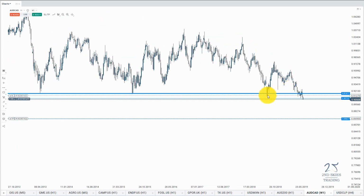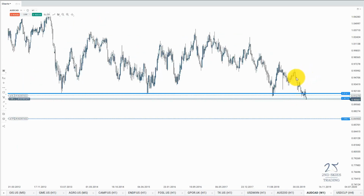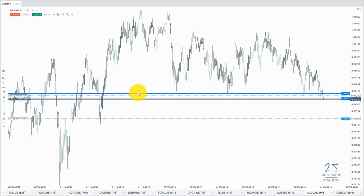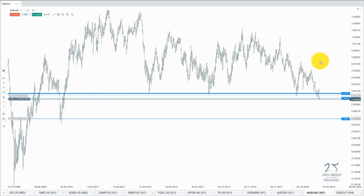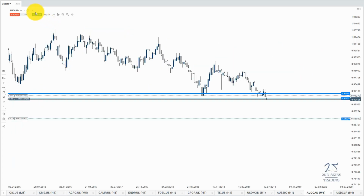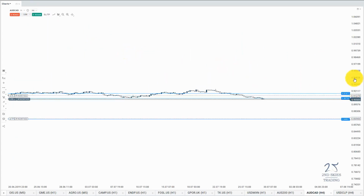And so keep in mind, other than this low and this low, AUDCAD hasn't been at this price where it is right now since, what was that, late 2009, early 2010. So we're talking 9 years. And most likely we've tripped some technical stops along the way, and those longs that we tripped their stops, they have to go short now. So let's zoom in a little bit more and take a look at what we're thinking here.